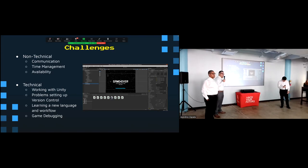Another challenge we had was with version control. We used GitHub and Git for version control. And yeah, GitHub doesn't play very nice with Unity files. They tend to be rather large, even though our game is a 2D game. So we had to find some clever solutions to make it work, but it actually worked great.